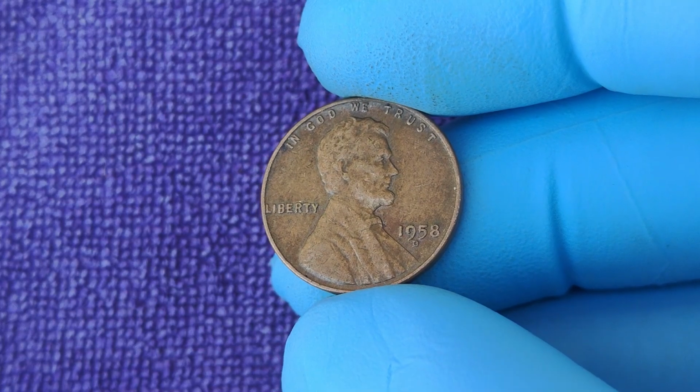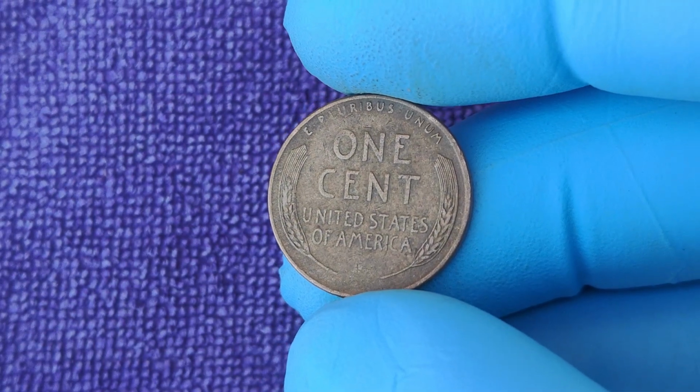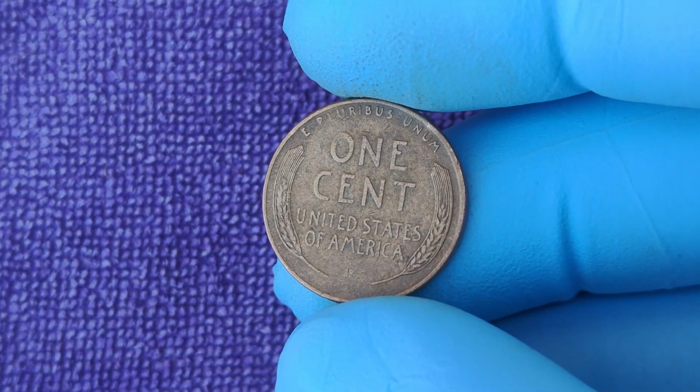So next time you see a wheat penny, don't ignore it. Flip it over. Check the date. Look for that small D mint mark. Examine the color. Study the details in Lincoln's hair and the wheat stalks on the reverse.